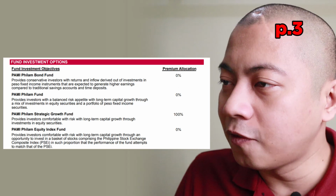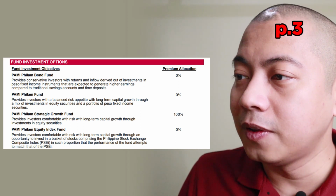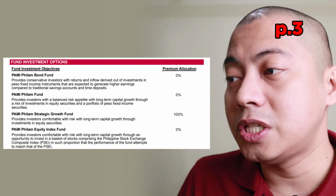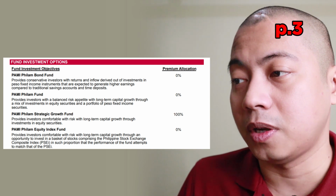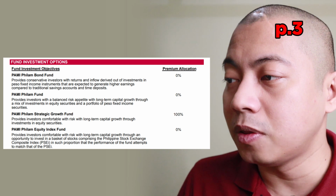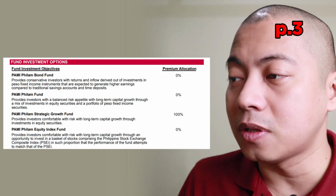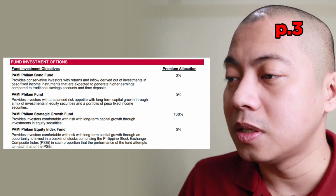That's good. So they have 4 funds here. Philam Bond Fund, it's more conservative. PAMI Philam Fund, Balanced Risk Appetite. Strategic Growth Fund, long-term capital growth through investments in equity securities. PAMI Philam Equity Index Fund provides investors who are comfortable with the risk with long-term capital growth through an opportunity to invest in a basket of stocks comprising the PSEI, in such a proportion that the performance of the fund attempts to match that of the PSEI.